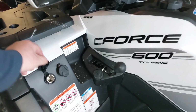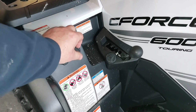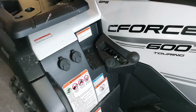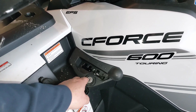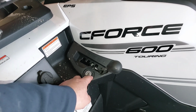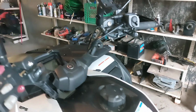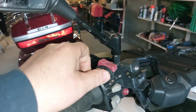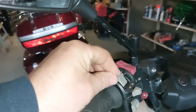It's got a 12-volt power supply. It's also got a USB power supply, which you don't usually see on ATVs. An anti-theft system where it says lock. You can lock this with a key so that this can't be shifted into gear. Newer on, I guess, the 2022s. It's got, I think, a 4-way headlight switch here.